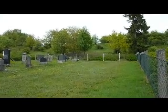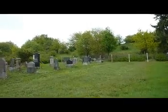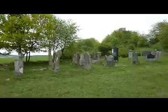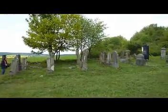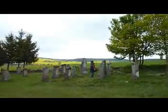Now one last shot of the cemetery looking towards the north, where the Reebok grave sites are located, and the Wachtels. The Reeboks are towards the right of the shot, and the Wachtels right behind my sister there.